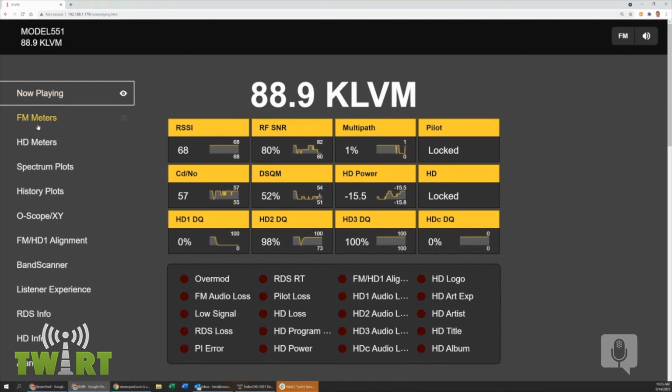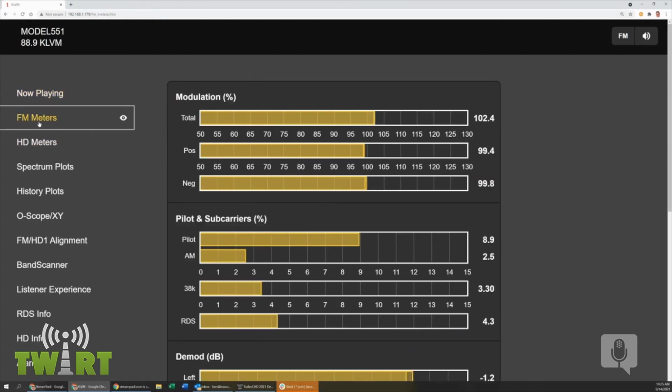But as far as metering and everything like that, you can look at the FM metering. You can see total modulation. And this is actually reading real modulation off the air in real time.